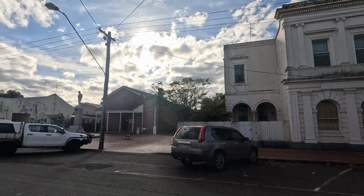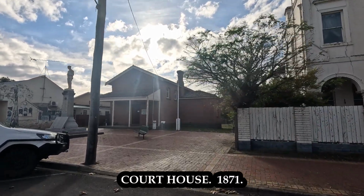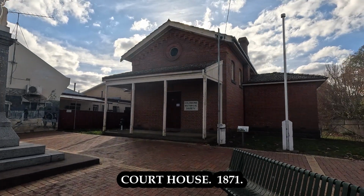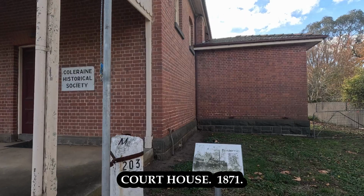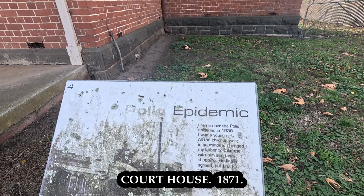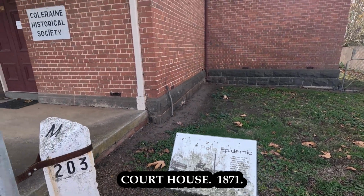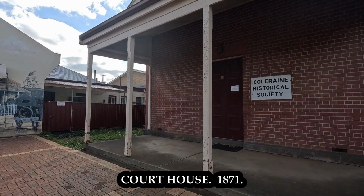Now let's go across here to the Historical Society, and I would probably place a little bet that this was once a courthouse. Now there's a sign. Let's have a look at this. Oh no, it's not really telling me. There was a polio epidemic in 1938. It's just someone reminiscing. So there was a polio outbreak here in 1938, but I am sure this is going to be a courthouse.